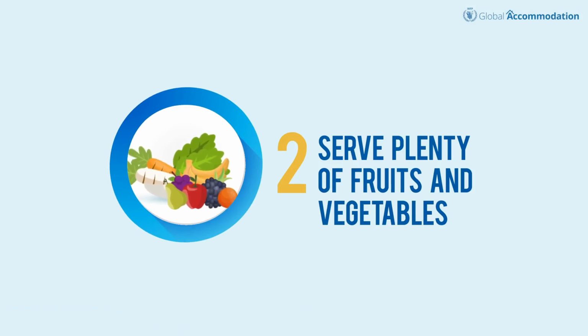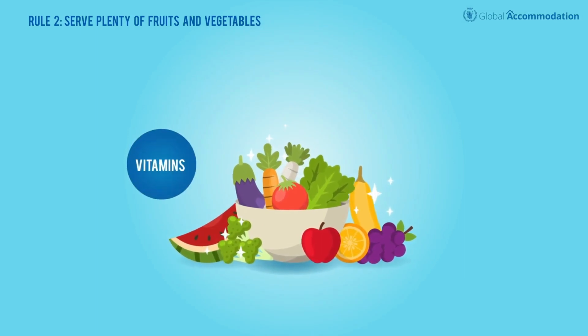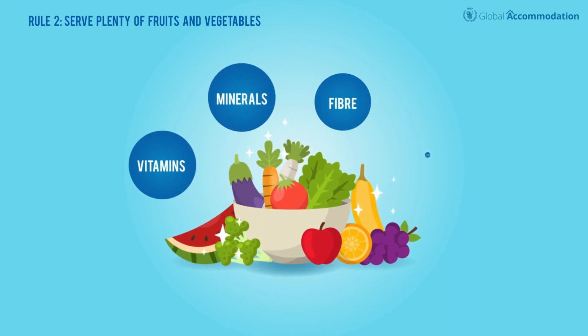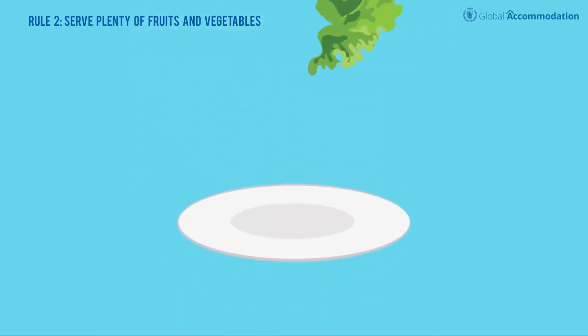Rule 2. Serve plenty of fruits and vegetables. Fruit and vegetables are proven to help reduce illnesses and are important sources of vitamins, minerals, fiber, and antioxidants. They are a crucial part of any diet and should be included in every meal.